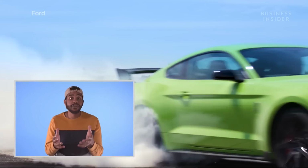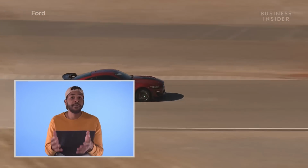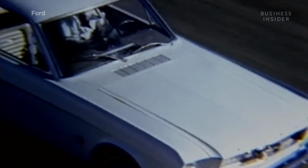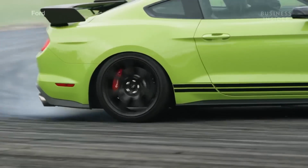This here is Ford's latest Shelby Mustang. At 760 horsepower, it's the fastest, most powerful Mustang the company has ever produced. However, that monster of a machine evolved from a sports car that took 17 seconds to go 60 miles an hour. So how did the first Mustang go from this to that? To understand that evolution, we have to go back to the beginning.